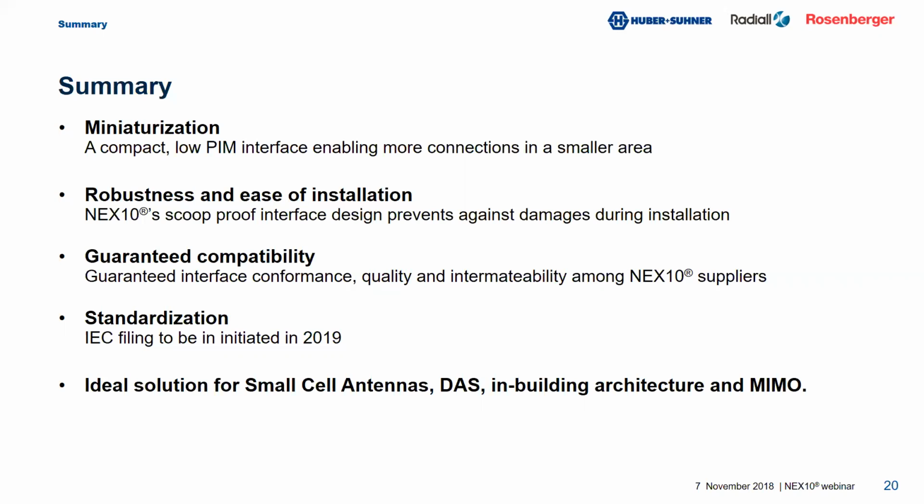In closing, I do want to reiterate that NEX10 is a market-proven solution, and it's available today. It's not vaporware. It's not marketing material. It's an actual product that is in production, and the suppliers today can support volumes today. And it is from leading manufacturers. It is an ideal solution for small cell antennas, DAS, in-building architectures, and MIMO applications.